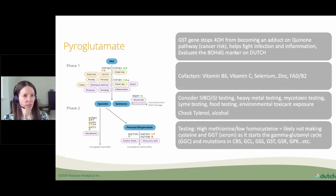When elevated, it shows that there's a glutathione deficiency. Glutathione is our most potent antioxidant. We can see here in patients with a GSTM1 homozygous mutation, often that gene is missing, which often means a lifetime of glutathione supplementation aggressively in food and/or supplementation. When pyroglutamate is high, glutathione is not being made, recycled, or is being used up really quickly by lots of oxidative stress in the body.